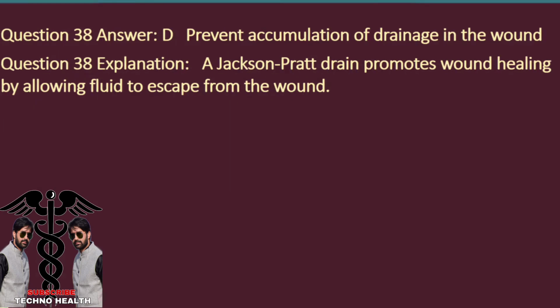Question 38. Answer: D. Prevent accumulation of drainage in the wound. Question 38. Explanation: A Jackson-Pratt drain promotes wound healing by allowing fluid to escape from the wound.